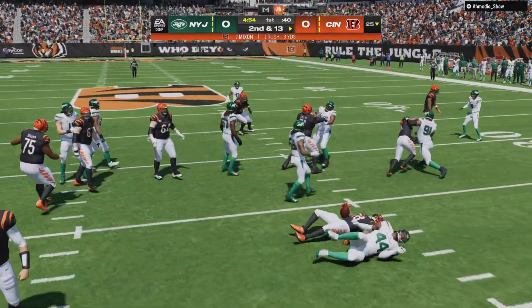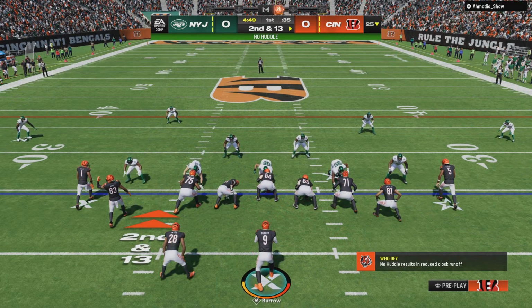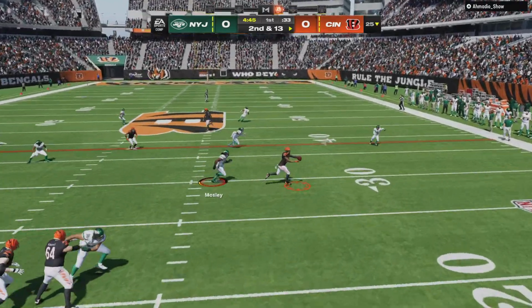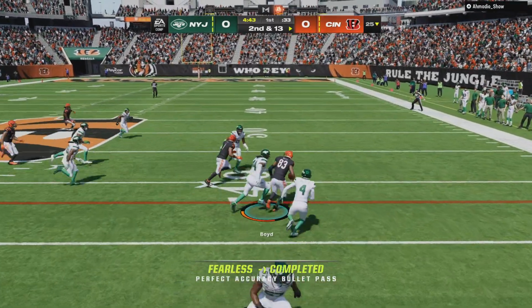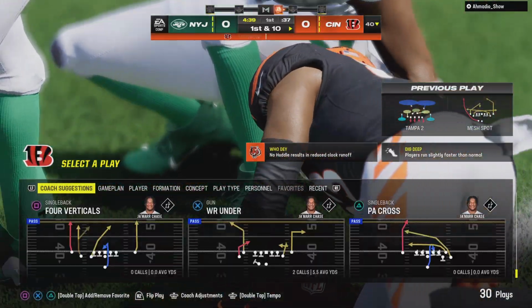Here's Joe Mixon as they start on the ground. And forget about finding a lane. He barely had time to look up before he was planted in the backfield. Burrow will throw. He completes it to Boyd. That one good for 15, and the Bengals get a first down.